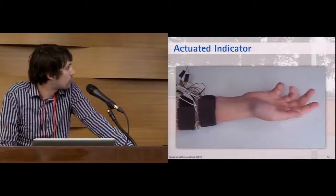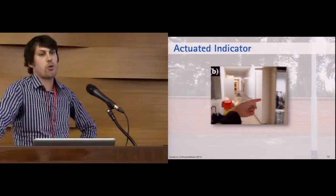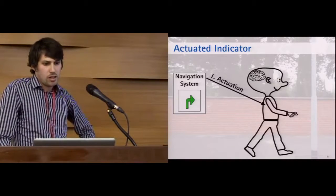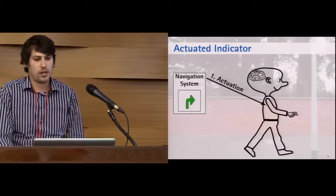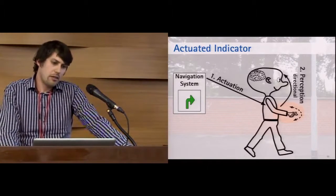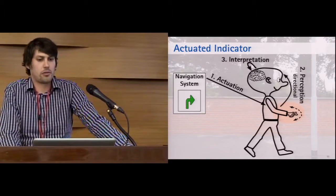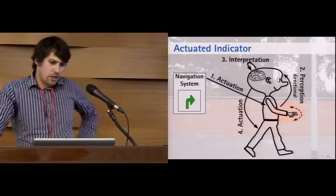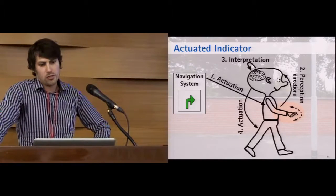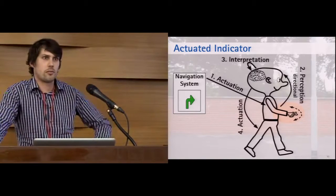Pose-Io uses electrical muscle stimulation to actuate the user's hand. The hand indicates the direction in which the user is supposed to walk. The user becomes the output device in this case. In this example, the actuation signal is directly applied to the user's body, and this lets the user become the indicator device. Then the user perceives this indicated direction, and he needs to interpret these cues and map them to the real world. The direct mapping is easier to understand. If you know one direction, then you just can follow it. But still, you can overlook or misinterpret these cues.